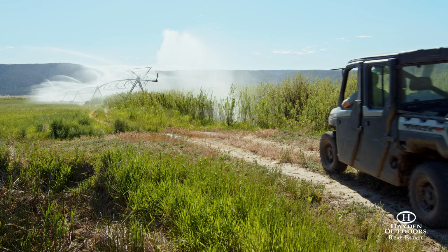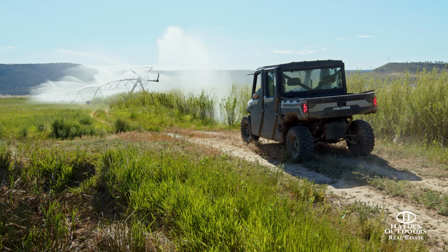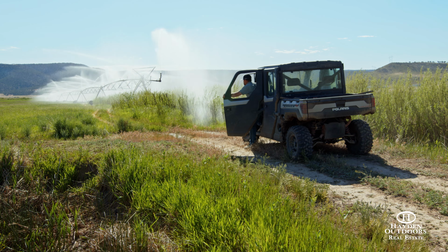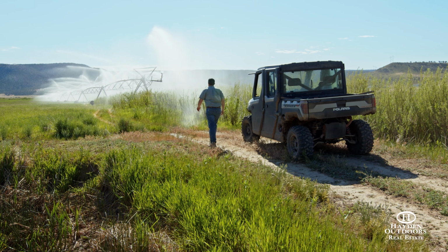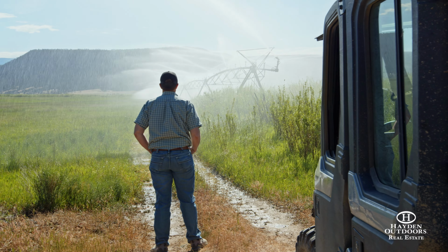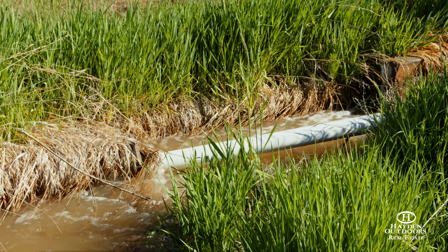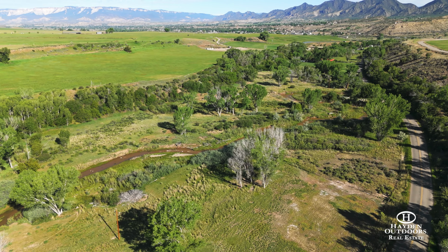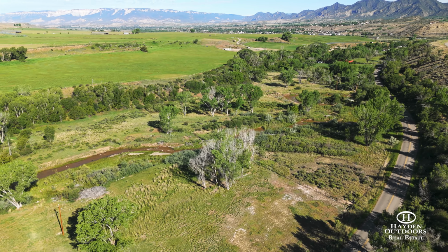The farm's got really good water rights to feed the 3 pivots and the flood irrigation. Good water throughout the season. Typically don't have a problem with water shortage on this farm. Well, you're talking about water. Down here in the bottom, you got over a half a mile of Divide Creek on that edge of the property as well. Having that creek right there is incredible.